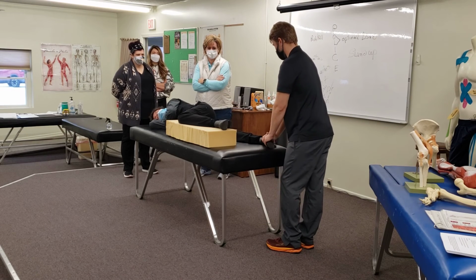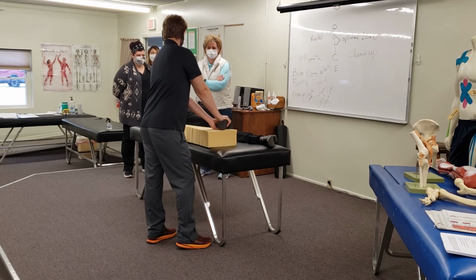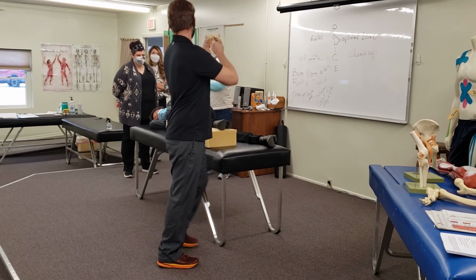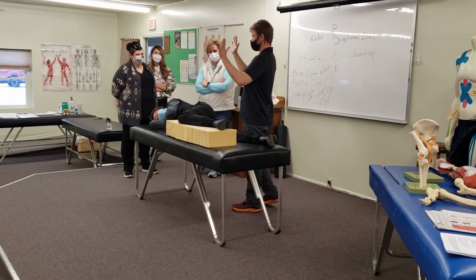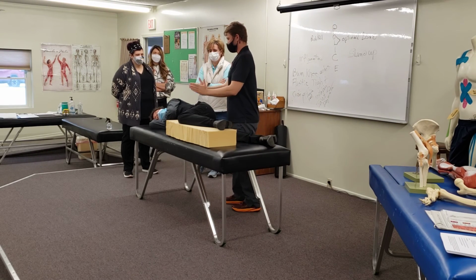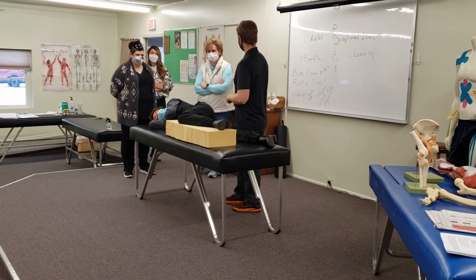You can get access to the arch so much better, even the top of the foot. And just bending metatarsals, everything back and forth. So, coming back to firing patterns. A firing pattern sequence here at the hip, you have to change where the bolster is.